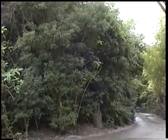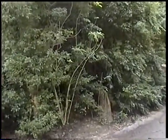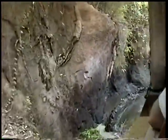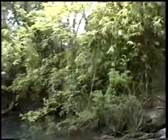Folks, we are about to enter the reserve. So, once again, twin data, let's go. Folks, we are in the reserve, so keep your eyes open. Animals love to hide behind trees and in the undergrowth that you see around here.